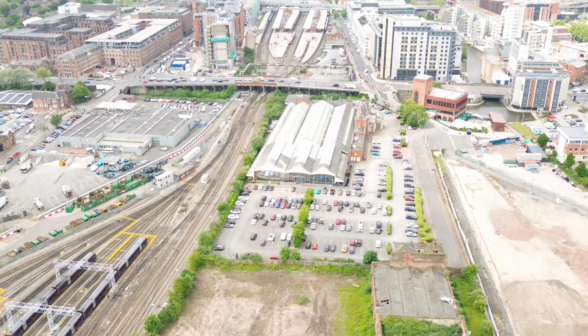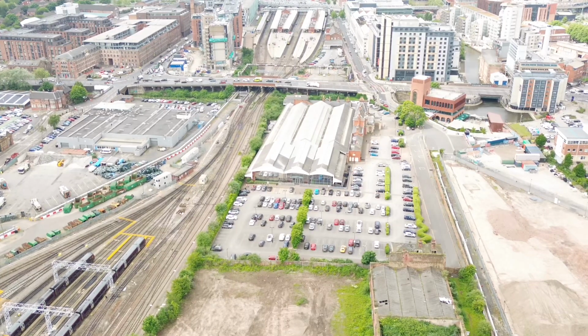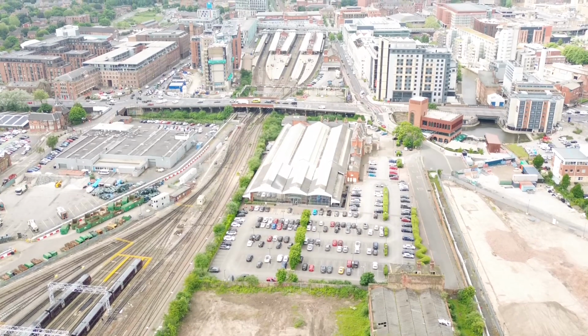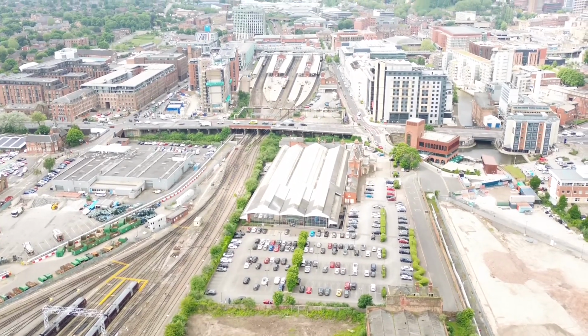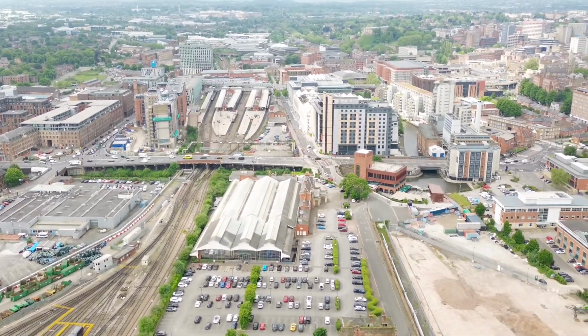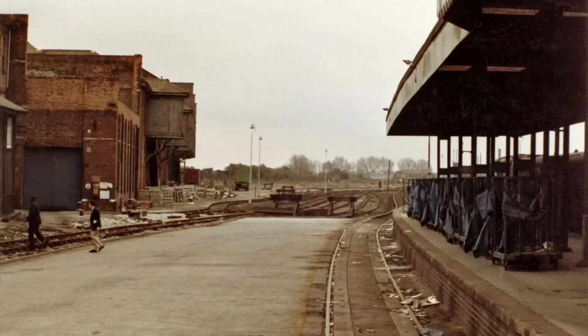The station, which also still exists, can be seen in this shot. The station is no longer a station and now a leisure centre. This old photo is taken from the station looking towards the warehouse, visible on the left of the frame.